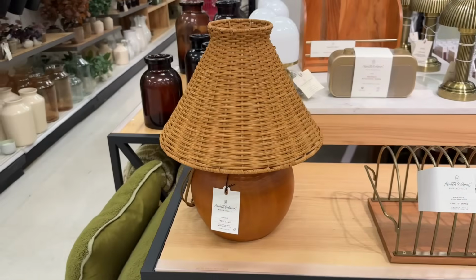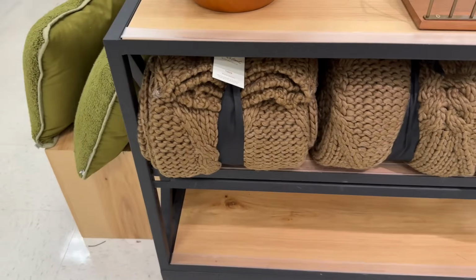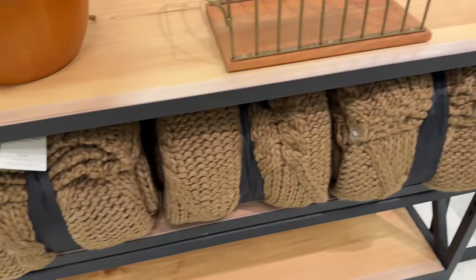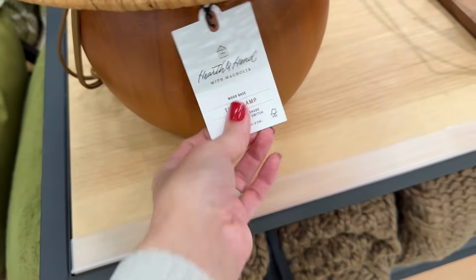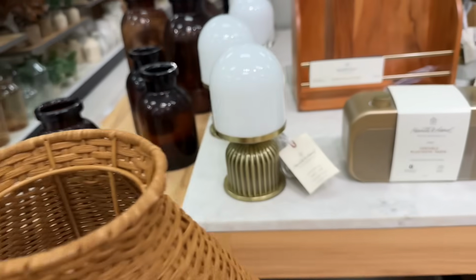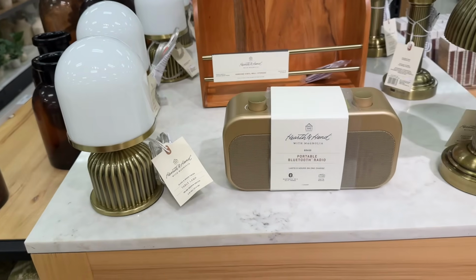They had a few different lamps in this collection and they were all just really unique. This one was super unique. Lots and lots of cozy textures. The brown colors. Love this chunky blanket. I was finding, y'all, when I was trying to look at prices though, they all had this little white sticker over the price. So it was hard for me to find prices in the store, but online, obviously now you can see the prices.